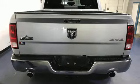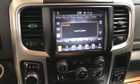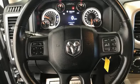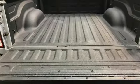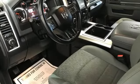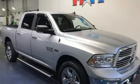Automatic transmission, four-wheel drive, driver selectable mode, trailer hitch receiver, integrated navigation system with voice activation, Wi-Fi hotspot, heated steering wheel, active grille shutters, electronic shift on the fly, auto dimming rear view mirror, and V8 engine. Engineered to get things done. Engineered to be a Ram.